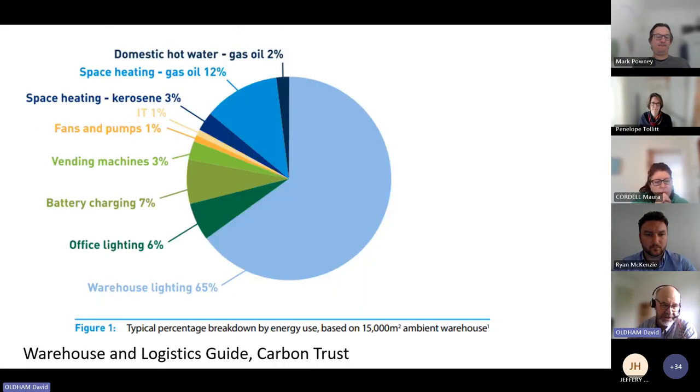Looking just at warehouses, and this is a warehouse and logistics guide that the Carbon Trust put up. If you just put those words in at the bottom, it'll come up, because the URL was quite long. And so this isn't looking at R&D, and so what I'm covering is quite limited. But for warehouses, and this isn't to do with the office element of warehouses, although it's got some office lighting in, the lighting is generally the biggest item. That can halve or more once you put LEDs in. So that's a big issue.